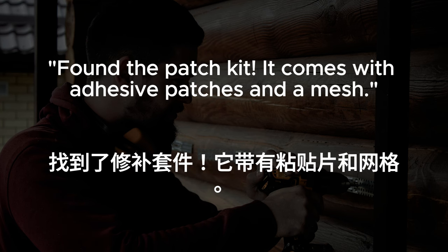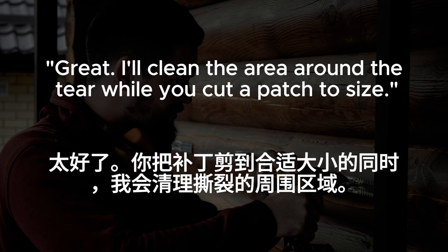Found the patch kit. It comes with adhesive patches and a mesh. Great. I'll clean the area around the tear while you cut a patch to size.